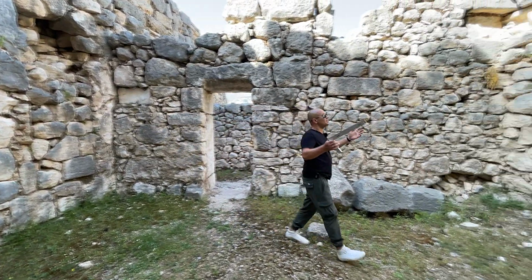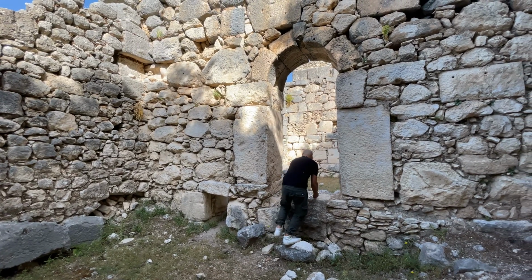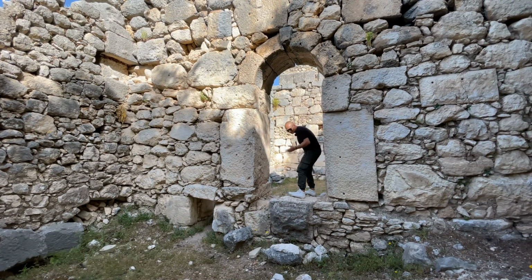Oh, this really amazing arch, but somebody has still stairs to get inside, or maybe it was window at some moment, I don't know, but raises questions also.